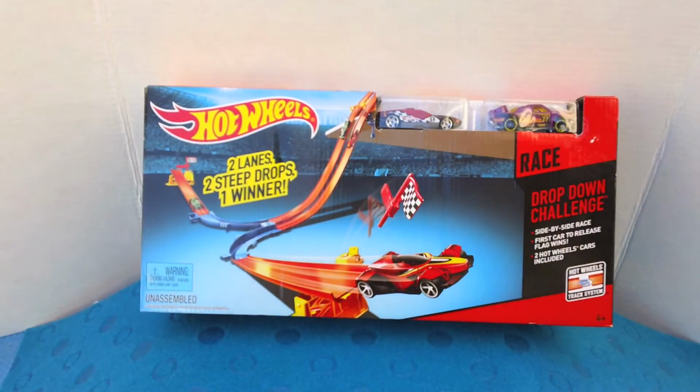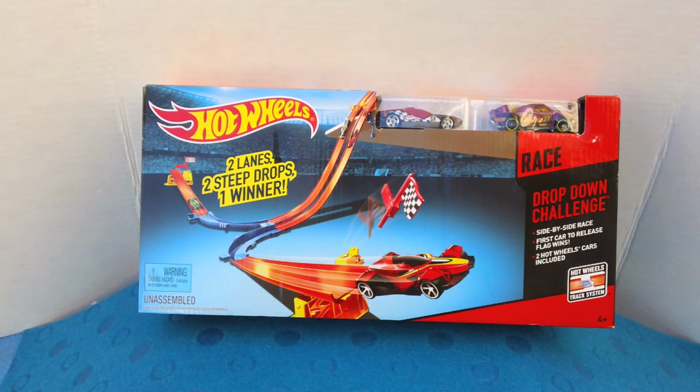Today, we are happy to present to you the Hot Wheels Drop Down Challenge Race Set. Two lanes, two steep drops, one winner, side-by-side race. First car to release the flag wins, and it comes with two Hot Wheels. Pick this up at Ross Dress for Less for $11.99.